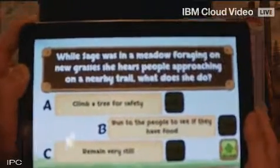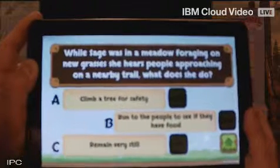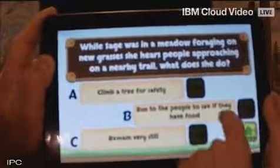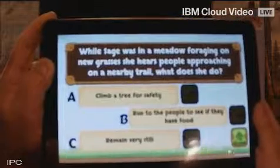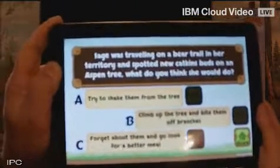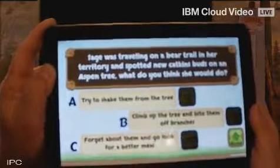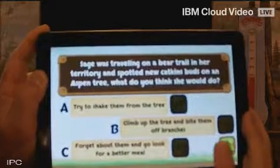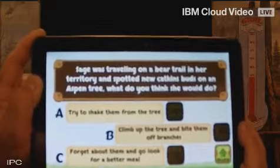Now, while Sage was in a meadow foraging for new grasses, she hears people approaching on a nearby trail. What does she do? She maybe can climb a tree for safety, she can run to the people to see if they have food, or she can remain very still. I think she wants to do B. Okay, she's going to run to the people and look for food. Beep. Now, we have to develop this because we want people to know all the right answers. And Scott, I'm sorry, but that was a wrong answer. Now, we've asked the developer, who, by the way, is a friend of a Lily fan. Wonderful.